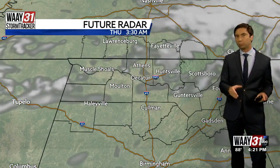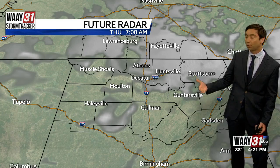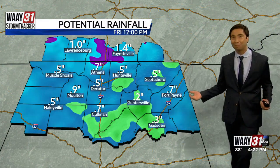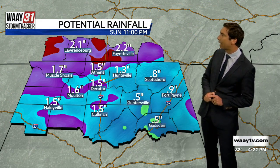How about some good news? We are expecting drier conditions by Thursday with the front sagging in from out of the north. So that will give us a slight break in the wet weather for Thursday. So if you need to get some things done outside, if you desperately need to cut the grass, you should be able to do that by Thursday afternoon.